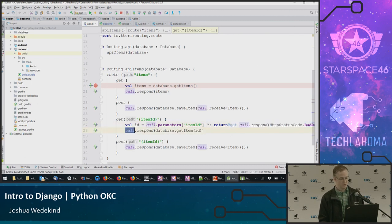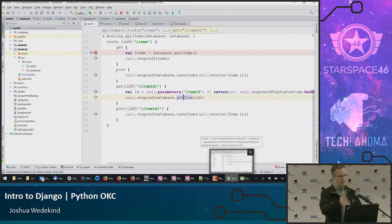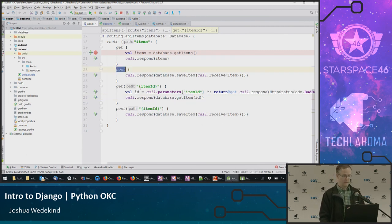Otherwise, we're going to respond with a call to database.getItem. All right, so that's all we need to do here, really, to set up the routes. It's not a full-featured REST API. Clearly, we can get a list of items with the GET request. We can post to create an item here. We can get a specific item, and we can post to do an update.